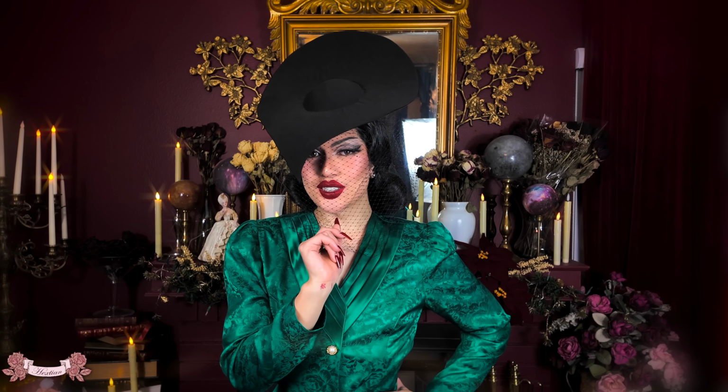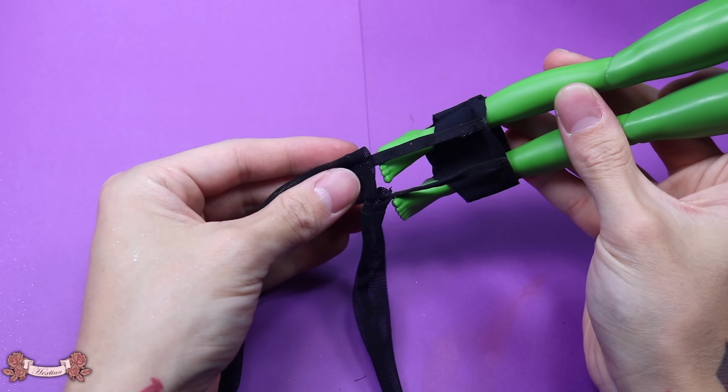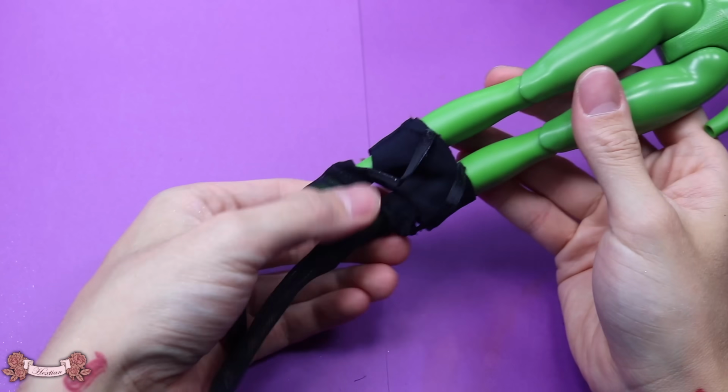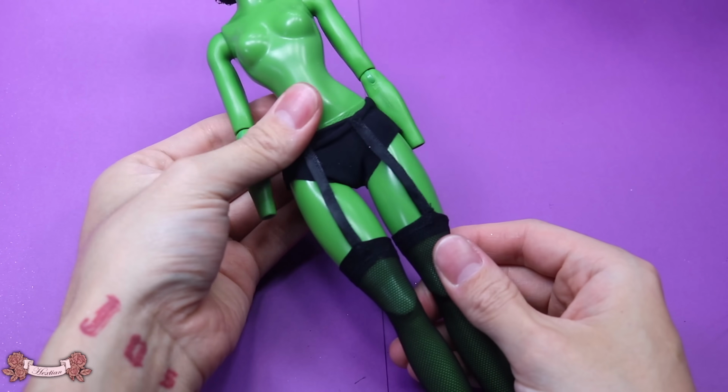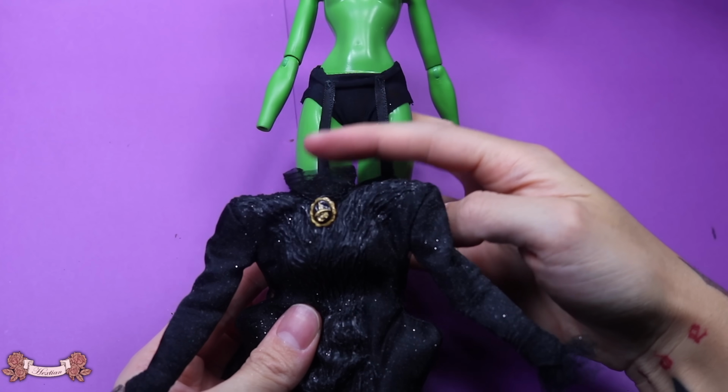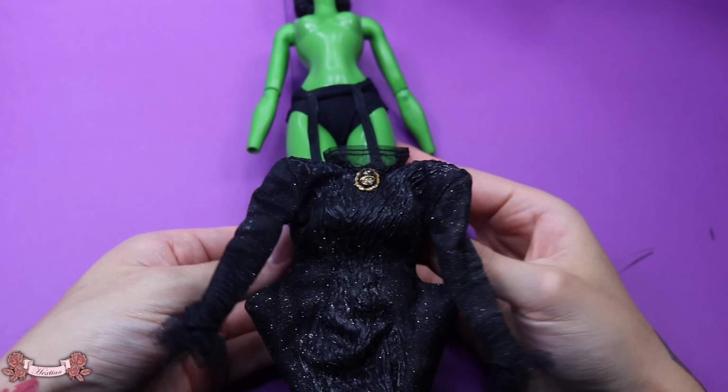Now it's time to put her together. I saw in some promotional pictures that she actually wears stockings, and I found this in my doll stash, so I was like, that is perfect. So we are adding that to the look, even though you can't see it.